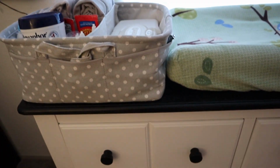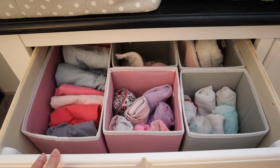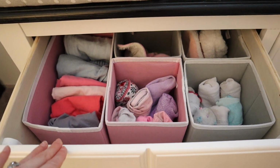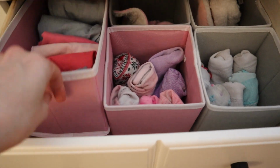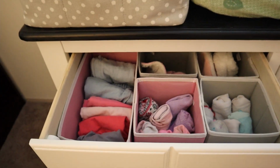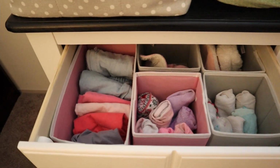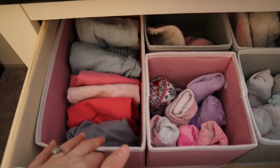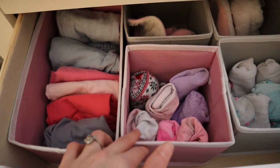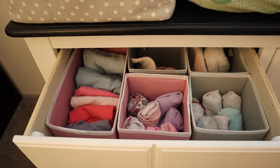All right, now we are in the girls' bedroom, and I'm going to show you what's inside the drawer here. And I've talked about these before, and they still remain one of my favorite drawer organizing systems, and it's these little drawer inserts. And I like these actually way better than standard drawer dividers, the bamboo or the plastic ones, because they are a lot more affordable and they come in different sizes and colors, so if you want to go that extra mile and color coordinate, you can.